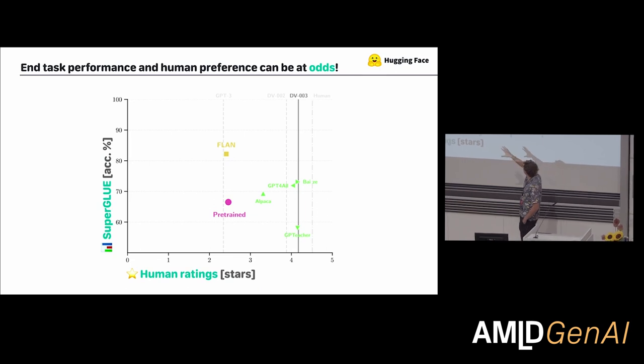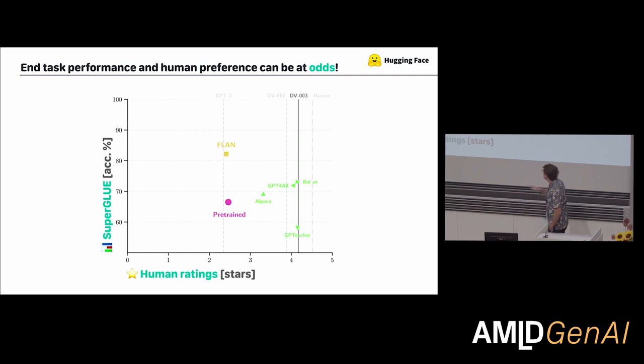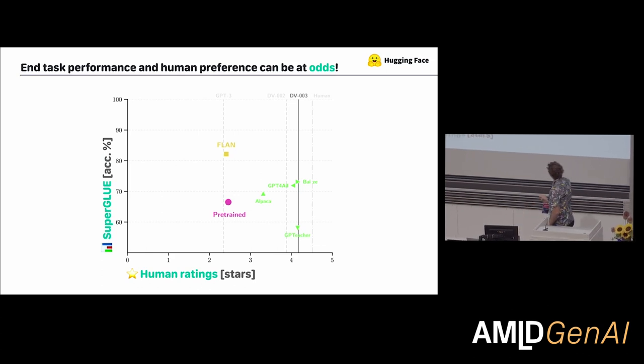So here, I made this plot with Falcon 4TB. You have the pre-trained model, and then you have other models that are fine-tuned. On the left, I put the accuracy on SuperGLUE. The choice of SuperGLUE is very arbitrary here; you could do this with pretty much anything. And on the bottom, I'm putting human ratings, from 0 to 5. What you can see that is kind of fascinating is that you have, for instance, this one, done with a very popular recipe, which is FLAN, the recipe for multitask fine tuning from Google, which has incredible performance on SuperGLUE, but also has garbage human ratings. You don't see it exactly on the plot, but it's actually worse than the pre-trained model.